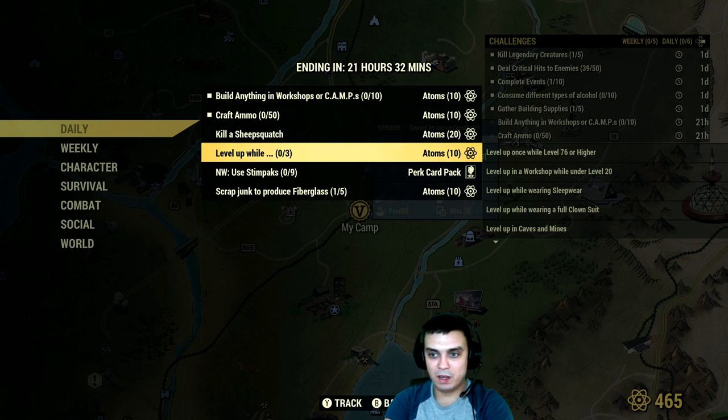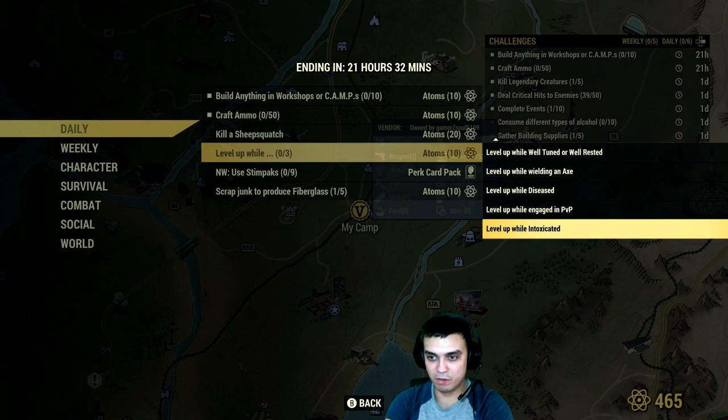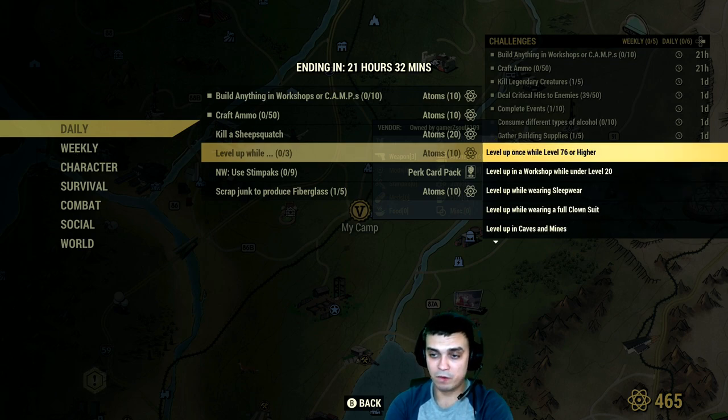Then if you level up and you complete any of the following sub challenges, three of them at the same time as you level up, you'll get 10 atoms, or level up three times and complete one of these every time, whichever comes. But the fastest way is to take a look at the entire list, focus on what you want to do, three at the same time once you level up, and that's the quickest and easiest way to do it.